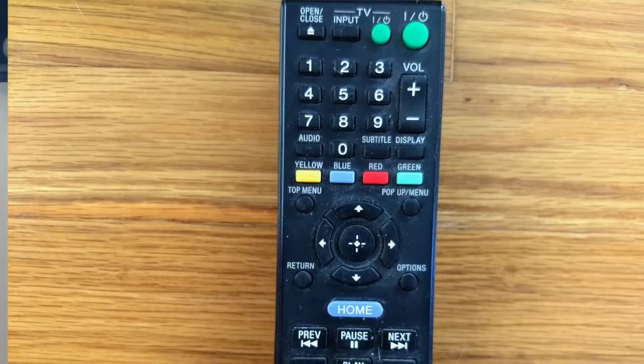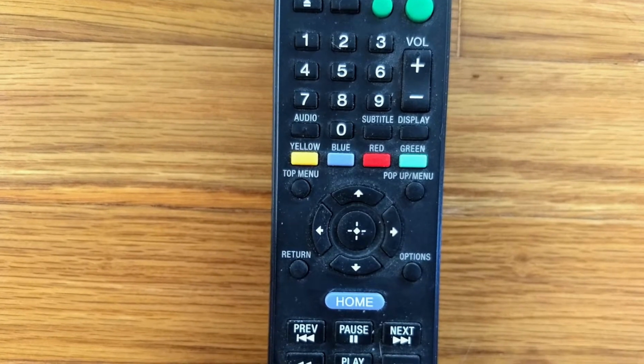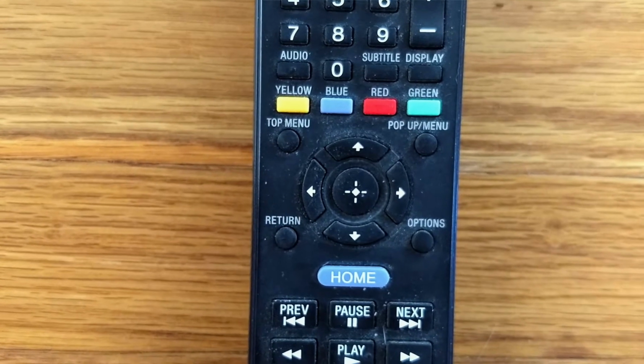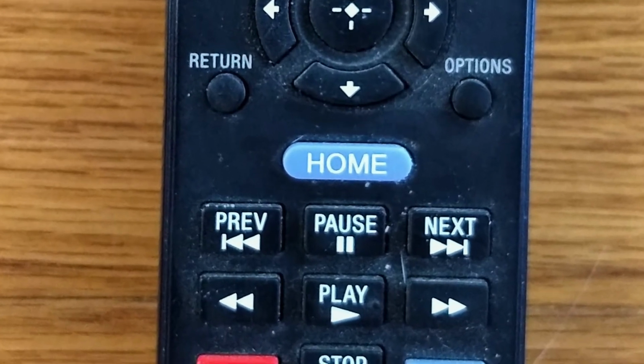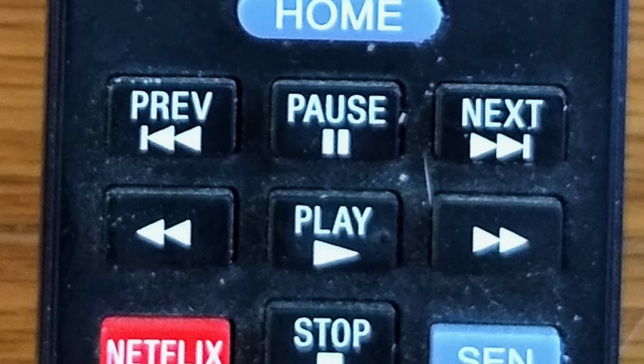But I found one. It was on my remote. Look closely at the remote and you'll see that the play button, P-L-A-Y, has a triangle to show where we press play. Does your remote have a triangle on it?